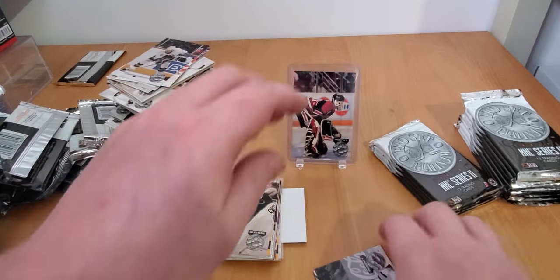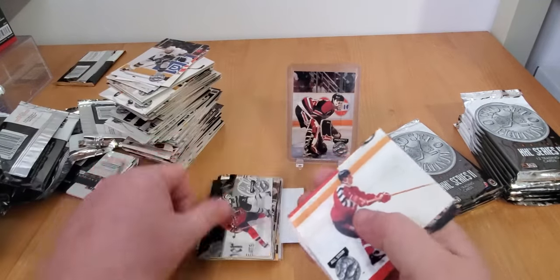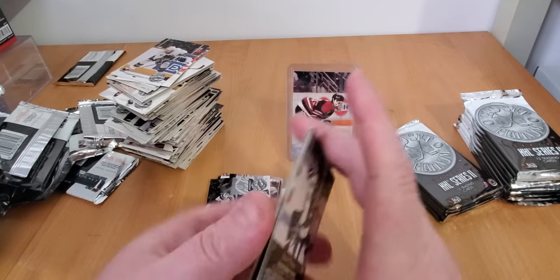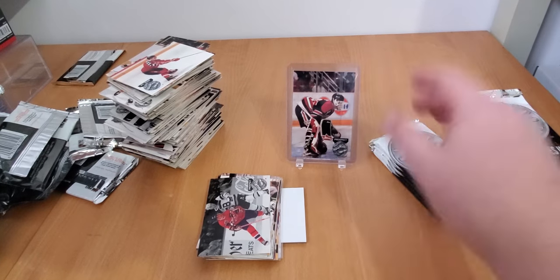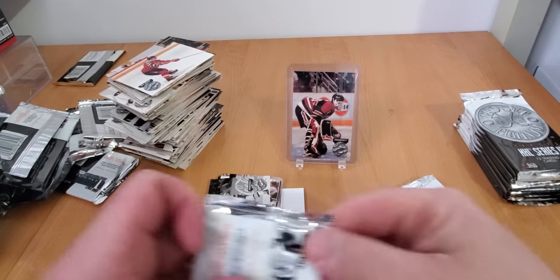I had big plans of grading all my cards. Right behind is a John LeClair. Pretty cool. And ever since PSA and BGS just went through the roof in their pricing and their timelines, it's really not worth it, to be honest with you, to grade something like this. So there you go.